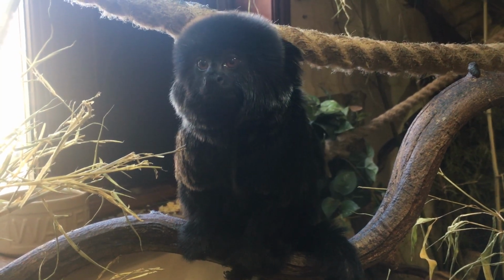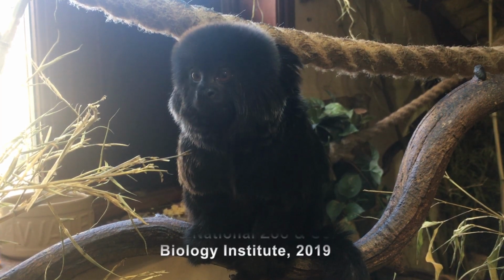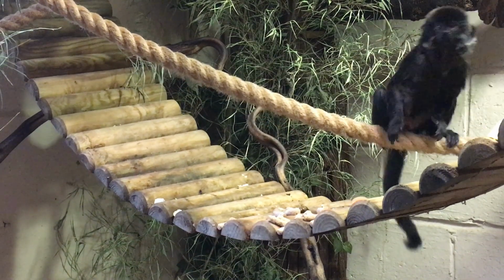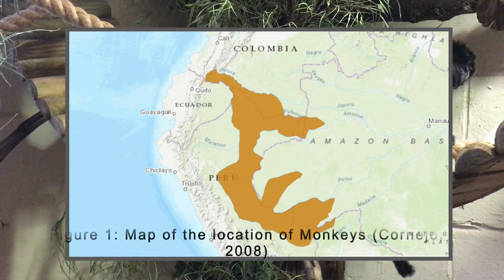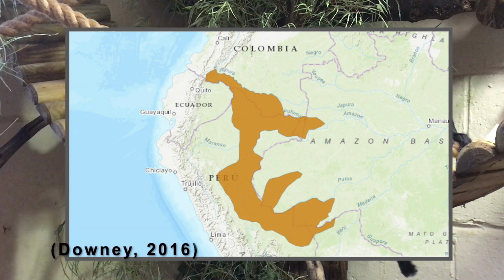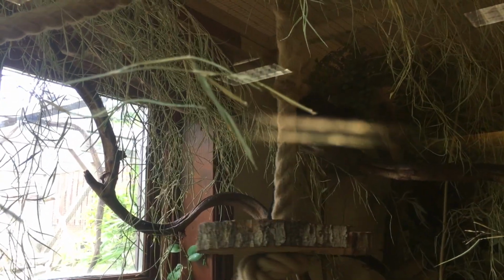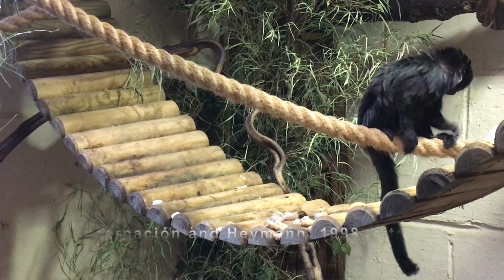Goeldii's monkeys, also known as Callimico goeldii, are small black primates with a head and body length around 22 centimeters. Their tail length is between 27 to 33 centimeters. They are endothermic and omnivorous animals. Goeldii monkeys can be found in the upper Amazon rainforest of southern Colombia, eastern Ecuador, eastern Peru, western Brazil, and northern Bolivia. In captivity, Goeldii monkeys weigh around 454 grams to 590 grams, whereas in their natural habitat their weight can be between 266 grams and 355 grams.